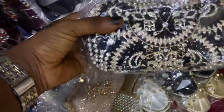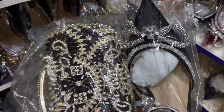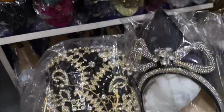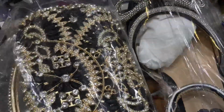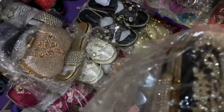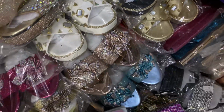This is another one. I love this design. Wow. Guys, this is the price. The price is actually very nice. Purse and shoe, 30k. It's very nice. So it's not that you buy shoes and then start looking for the purse that will go with it. They have everything here ready to carry. This is very nice. Guys, you can see.